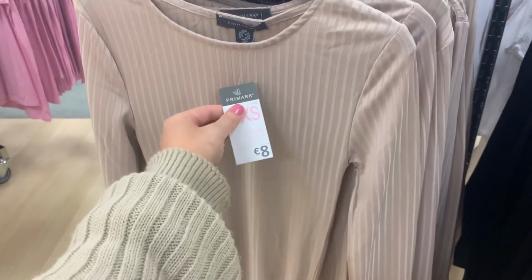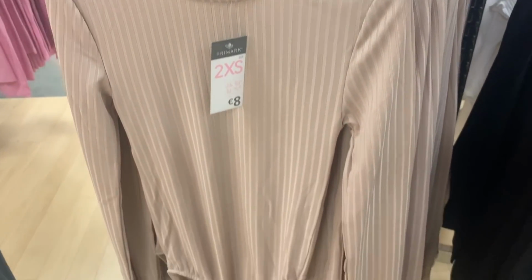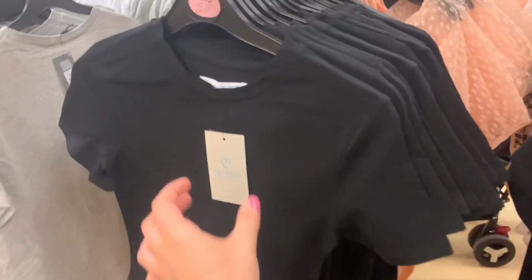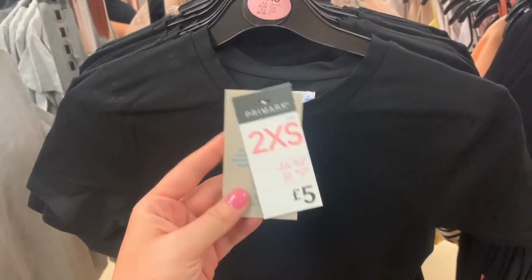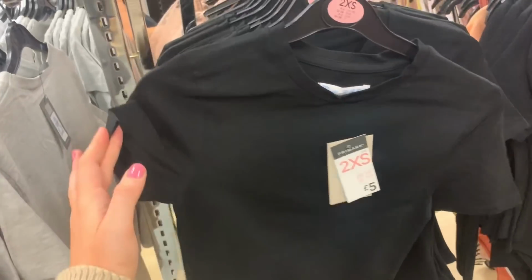This little bodysuit is €8 or £8, who knows. But yeah, that's really sweet. Like a nude ribbed bodysuit. And they've also got these little t-shirt bodysuits. This one's £5. Really like these, and they go really great with a pair of joggers.